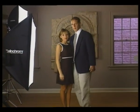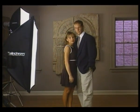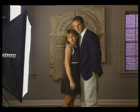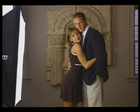Melissa, you'll turn into him. Note that we are cross-lighting her. We are front-lighting him. And Melissa, I'll turn your head back over here. Now we're short lighting her. I'm going to bring your head a little bit closer in. Jeremy, tip in close to her. Melissa, cuddle into him just a little bit more. That's perfect. Right into there.